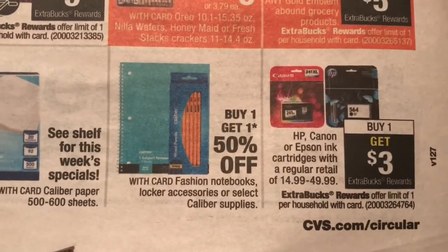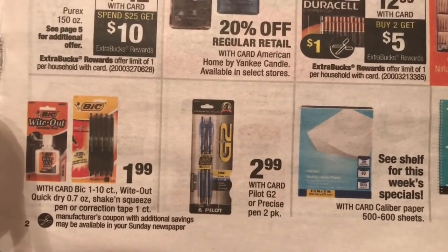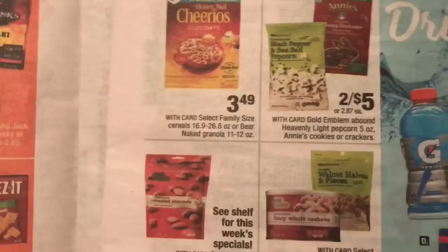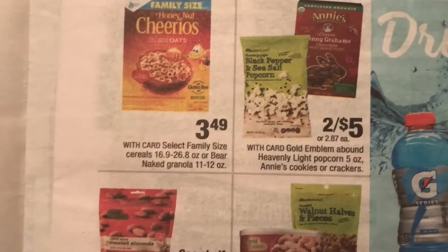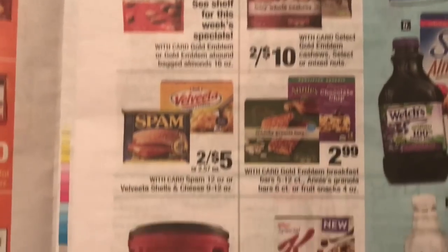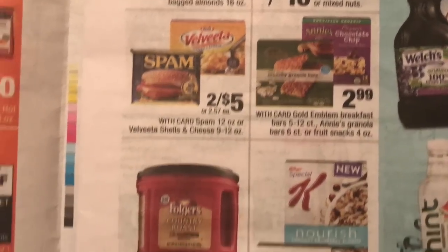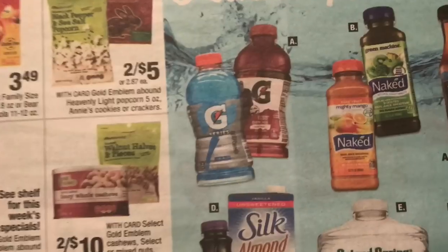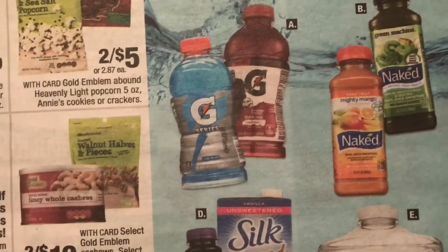Buy one, get 3 on ink, and some office supplies. All right, so we have some more food, snacks, food items and snacks. Go Lean, $2.99. And we have lots and lots of drinks.